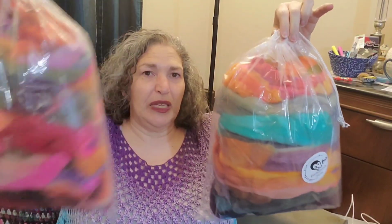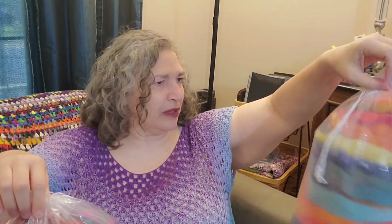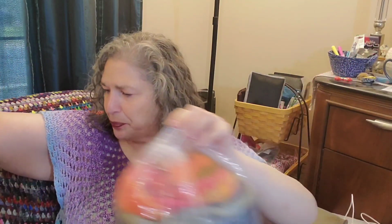So here they are. I'm probably going to spin up this one on one bobbin and this one on another bobbin and then ply them together. And these are all, I believe, straight BFL. I don't think there's anything else. I think these are both BFLs.